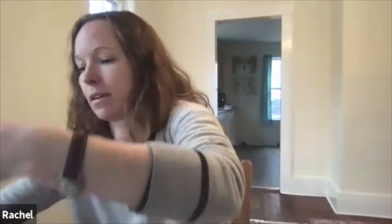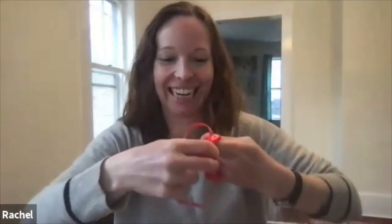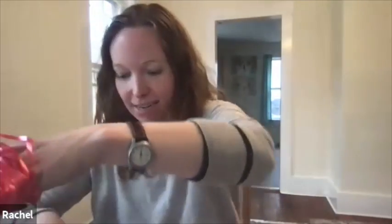Yeah, this stuff is much harder to work with than yarn. I suggest using yarn. Let's see. Has anyone tried any of their toys on their pets, on their dogs? And get a testing, a verdict on the testing.